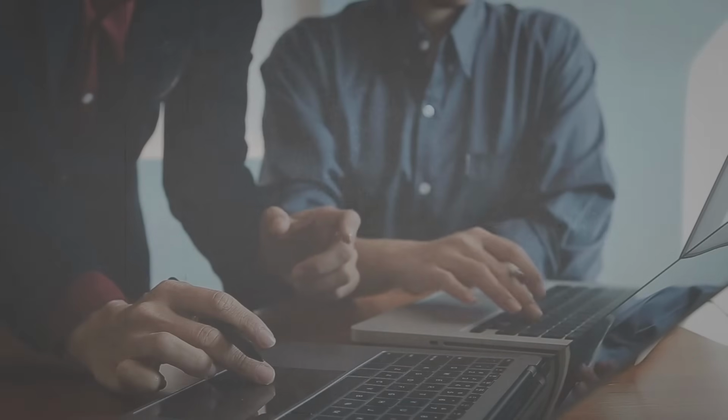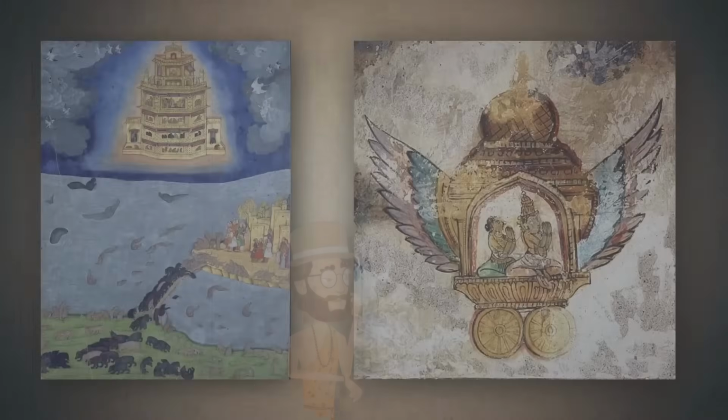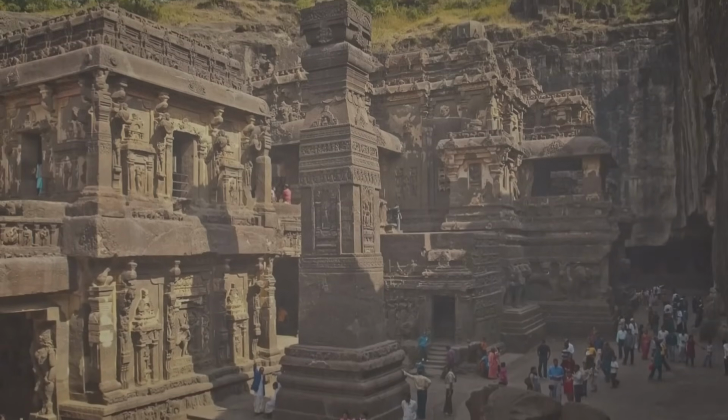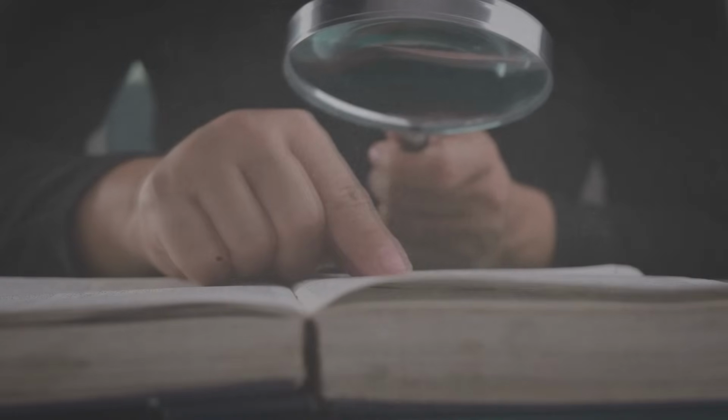This gave rise to many theories, including speculation about extraterrestrial intervention. Some researchers believe that the ancient builders may have had knowledge and technology passed on by alien civilizations. This unique complex remains one of the most intriguing archaeological finds, offering more questions than answers.